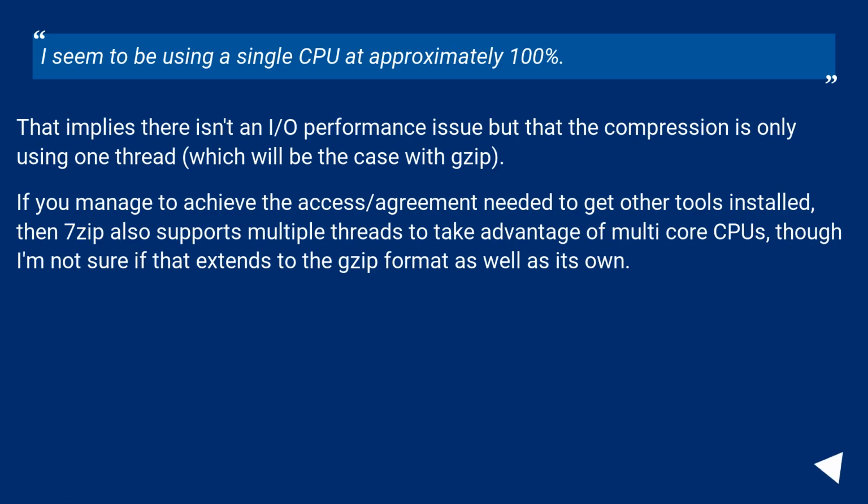I seem to be using a single CPU at approximately 100%. That implies there isn't an I/O performance issue, but that the compression is only using one thread, which will be the case with gzip. If you manage to achieve the access/agreement needed to get other tools installed, then 7-zip also supports multiple threads to take advantage of multi-core CPUs, though I'm not sure if that extends to the gzip format as well as its own.